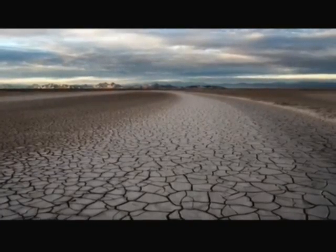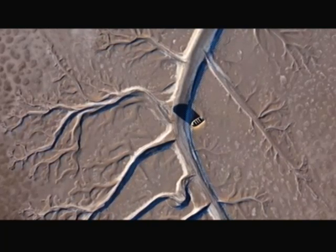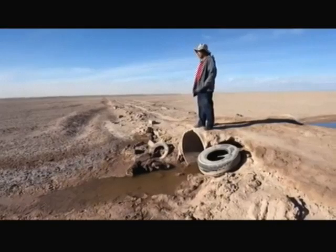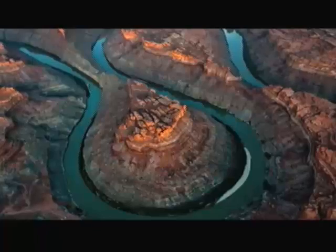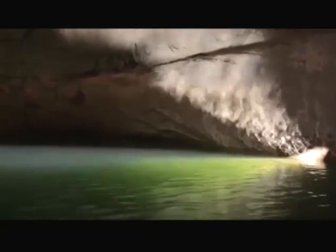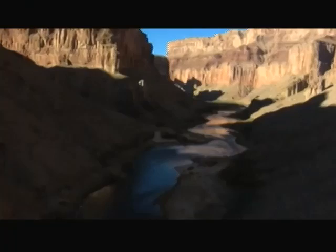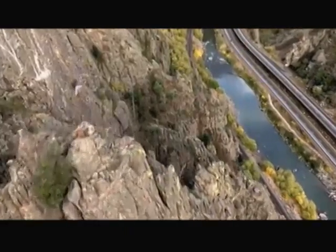Battles to harness my soul have been won and lost. Use me wisely, and I will sustain you. Use me like you have, and I will break. My name is Red. The Grand River Red. The American Nile. The Canyon Maker. I am the Colorado River. And I am the most endangered river in America.